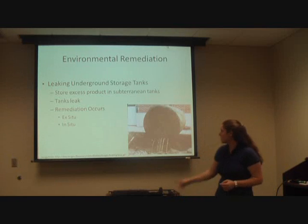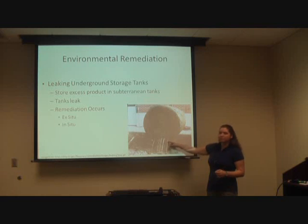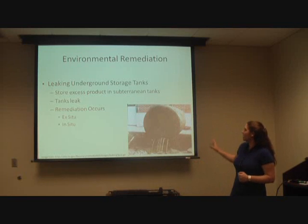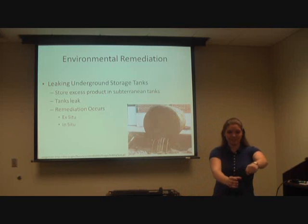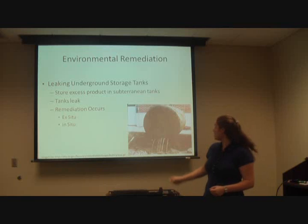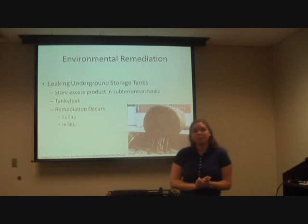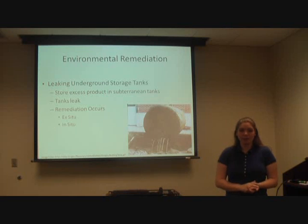Alright, so what we have here is a picture of a leaking underground storage tank that's been excavated. And you can see here we've got some nice gasoline pouring out of it. And it's all rusty and covered in mud, and it just looks yummy. Next time you go to your water faucet at home, and you get some water out, you look at it, make sure it's clear before you drink it. Because if you've got a leaking underground storage tank outside your house, you might be drinking brown water. It's not so good. Alright, so for leaking underground storage tanks, we've got 2 types of remediation. We've got ex situ and we've got in situ.